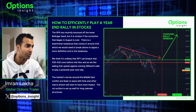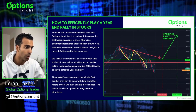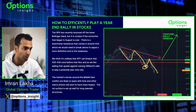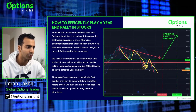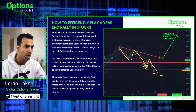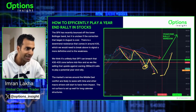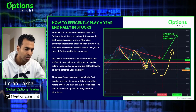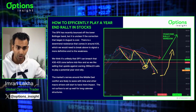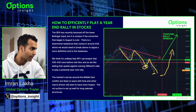The S&P has been carving out this correction for a while now. We were hoping that was the low, but it wasn't meant to be. We had a little bounce and now we've gone lower again. Whenever this bottom materializes, whether it's now or in the middle of October, we do think the year-end rally can then take hold. It might have already started, or it might start in a couple of weeks. That's the timing I'm working on right now.